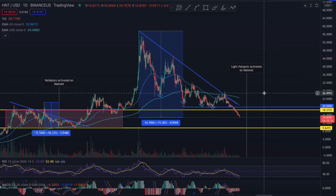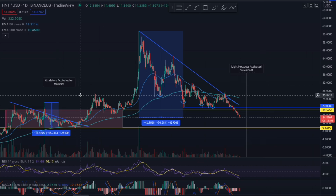Now, I do think that this light hotspot activation on the mainnet is going to have an even more positive impact on the network than the validators did. Right now, there is tremendous frustration, uncertainty, FUD around how unstable the network has been, and this update is going to bring stability to miner earnings, to the network, to network participants. All of that is going to really start to separate the Helium network from other networks.